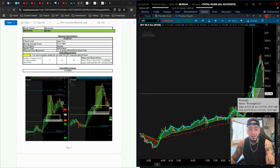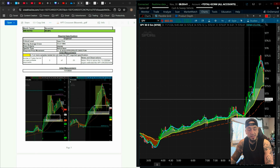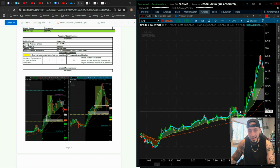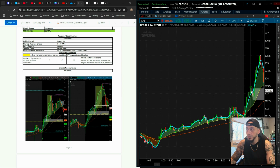Right? So this is a very common topic in these reviews, the moving average, the trend. Are we extended from it? Is it healthy? Is it unhealthy? It's a very healthy trend. Price is hugging the 9 DEMA on the 5-minute time frame. These are trends I like to get into, right?